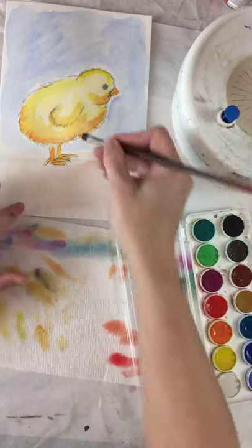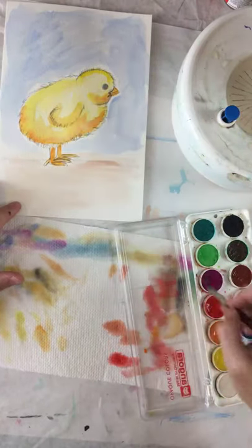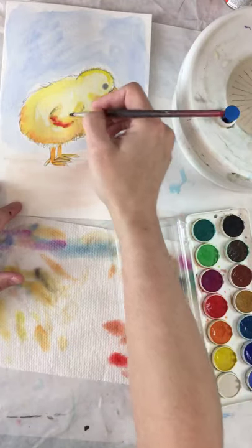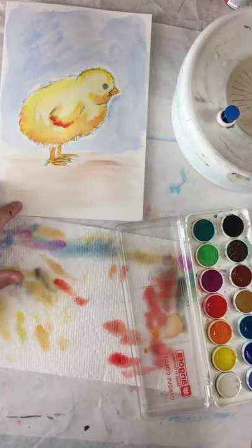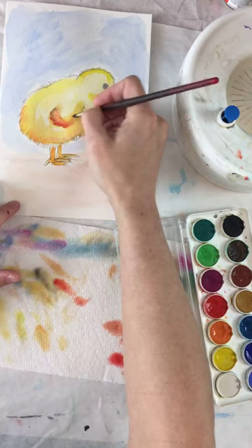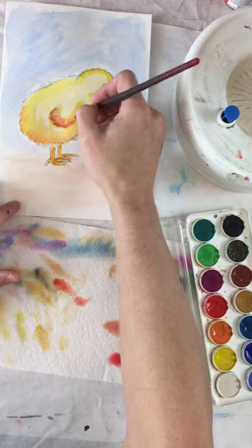I like that color a lot, actually. I'm just doing it in certain places. Now that, I just did a full-on red blob. How many of y'all are freaking out about that? That's okay. Look at that. I just added some water and I added to it.